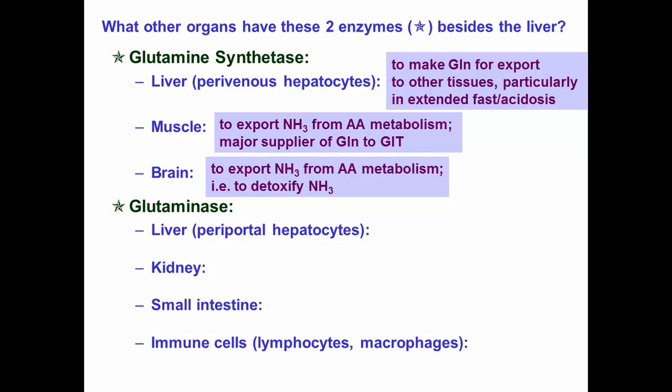And so if you think about the function, the fact that glutamine synthetase has such a high affinity for ammonia, that's a really important feature of the enzyme. It's not going to let any ammonia hang around for any period of time. So there's no toxicity that's going to happen as ammonia gets released from amino acid metabolism in the muscle, in the brain, or in the liver for that matter. And I know you're writing, so I'm going to go ahead and click through here.